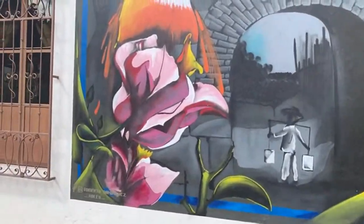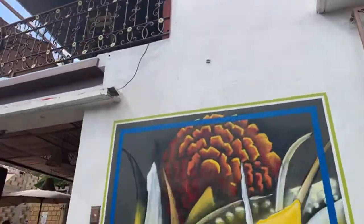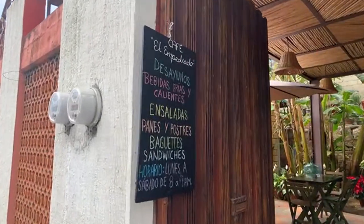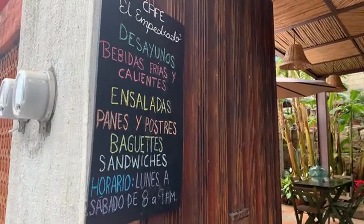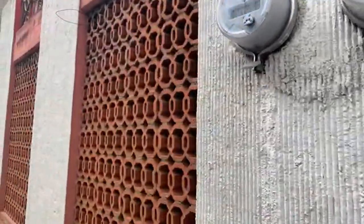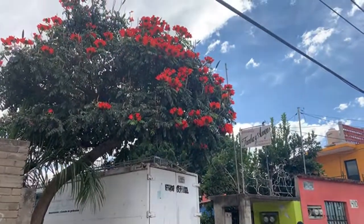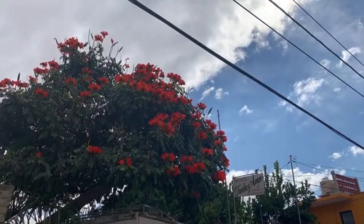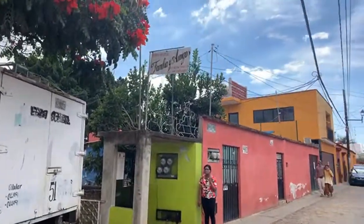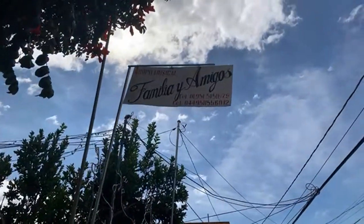And this is a cafe. This area is known for a couple of small cafes. They're selling desayunos, bebidas. Desayunos is breakfast. Okay, this is the other spot which is in the thumbnail. That's such a beautiful tree which is flowering right now. And we really love the name of this place, which is called Familia y Amigos, friends and families.